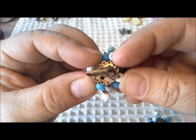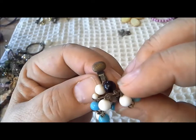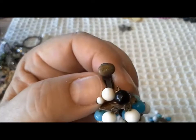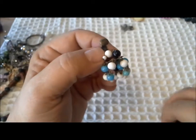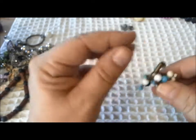Let's see. Backs are well patinaed, and it does say, can we focus in on, whoops, Japan. So it's a pair of vintage bead earrings made in Japan. They're plastic, they're not glass, so they'd be quite lightweight to wear. So those I'll put with my collection of vintage earrings. Very nice.